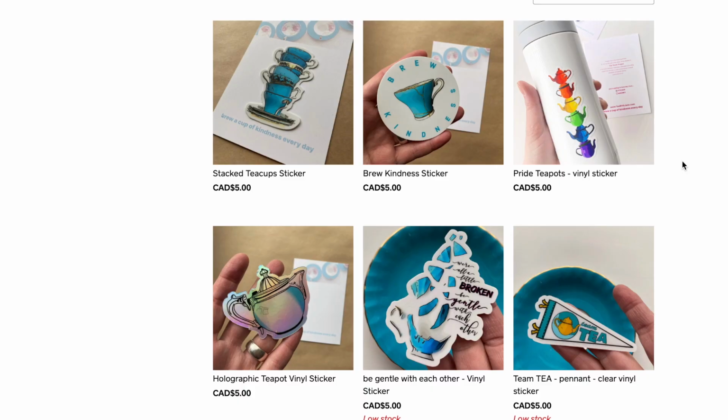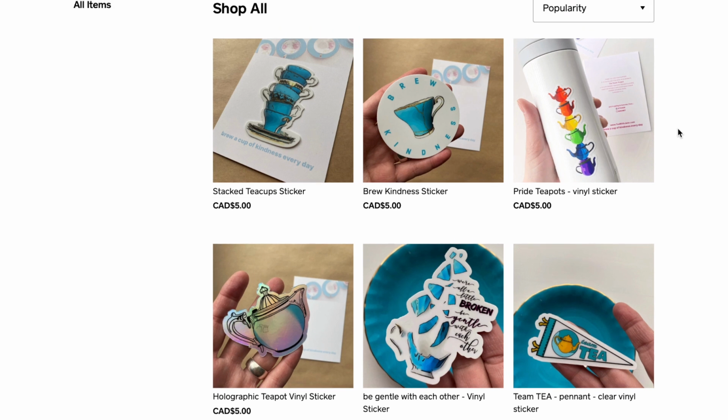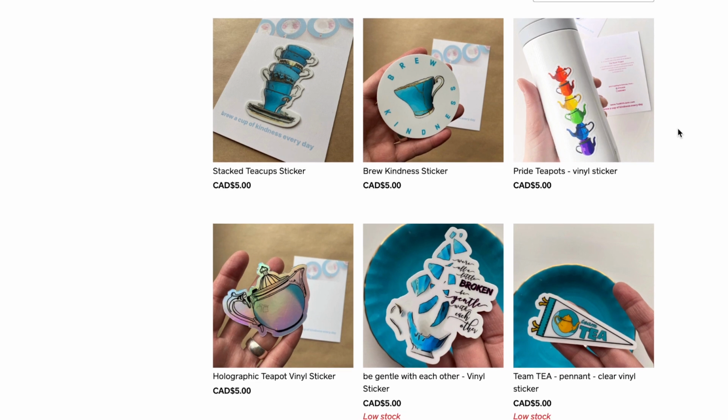But the Pride teapots, everyone that has purchased, I'm giving $1 to the Nova Scotia Youth Project. And I love that group. They are doing some wonderful work in our province for the youth. And it's just, it's great. Maybe one day we will never need things like this, but right now we do.